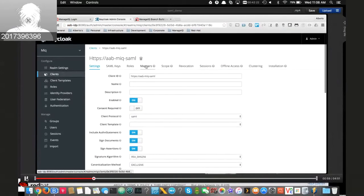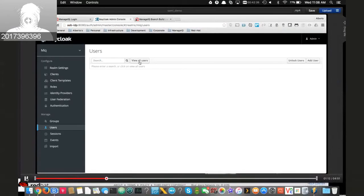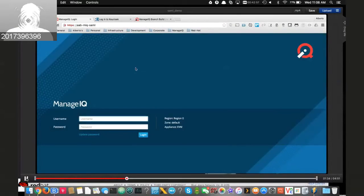Other than that configuration, there's a requirement from our side as far as the SAML parameters that are coming down. This will all be documented shortly. Here I've created a couple of test users and the groups that they're assigned to, which we need for role mapping on our side. So that is the Keycloak side of things. Let's jump back to the appliance. We're going to do our initial database-driven admin login here.